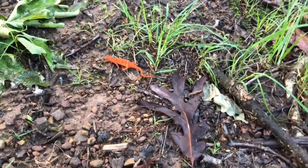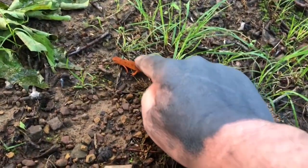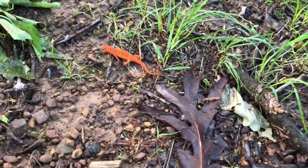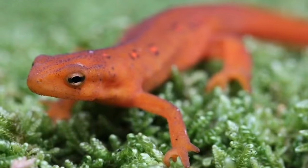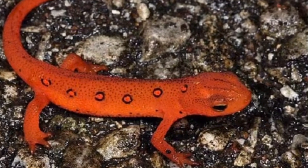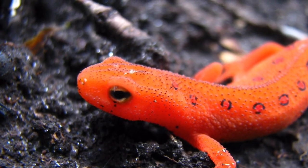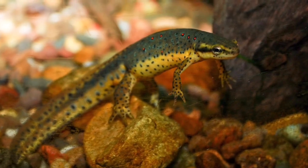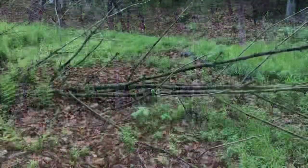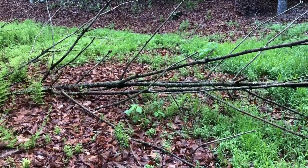Well, here's the first thing we found on this patrol: this little red newt. He's so cold he can barely move. It's probably in the 50s this morning. They're interesting. Their life cycle is that he's terrestrial only in this phase of his life, and he'll spend the rest of his life in water in a different phase. This is the kind of information that needs to be reported after a reconnaissance patrol.